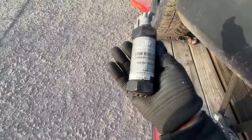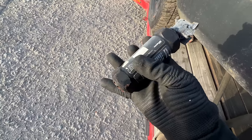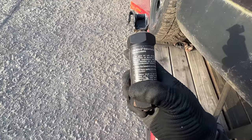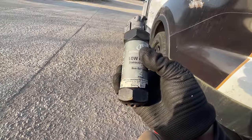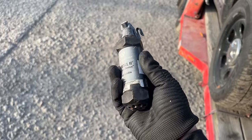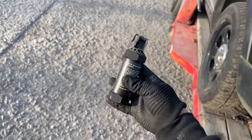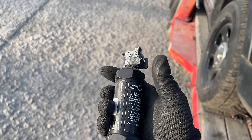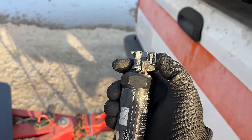Oh sh. Defense technology low roll distraction device. Safari land. To be used by law enforcement, correctional, or military personnel. Manufactured by Defense Technology. Basically, this is a flashbang grenade, and I cannot tell if this is used already or not. I think there's supposed to be something here that pops off, right? I'm gonna test this out. I'm gonna pull on this thing right there.